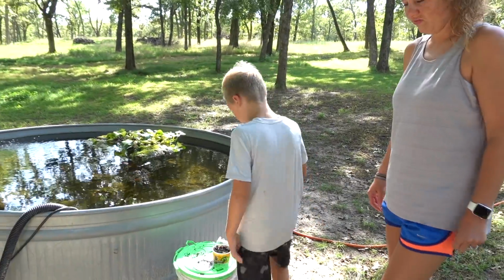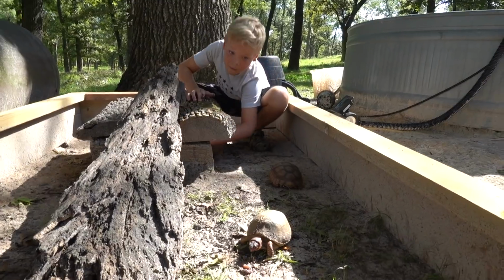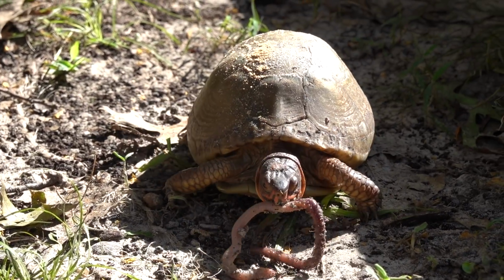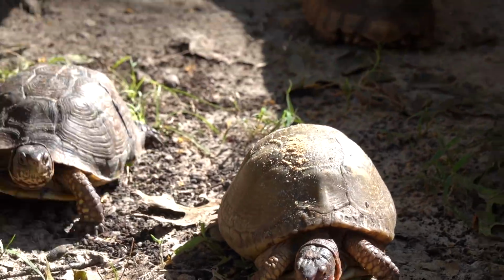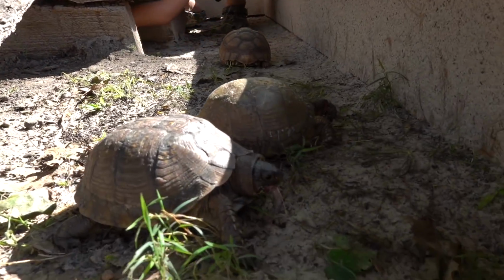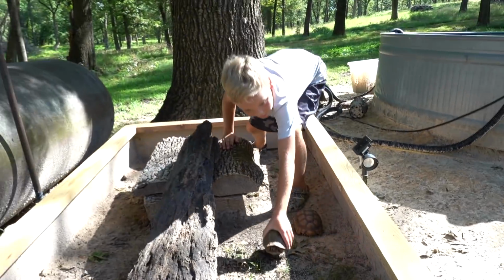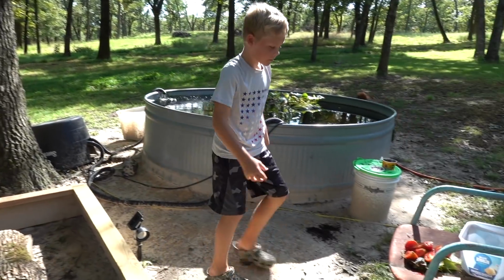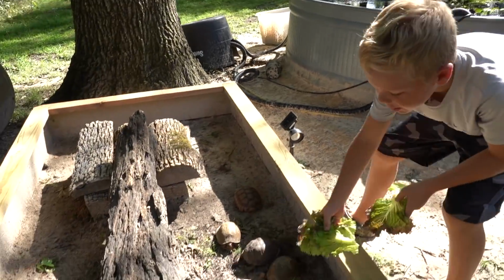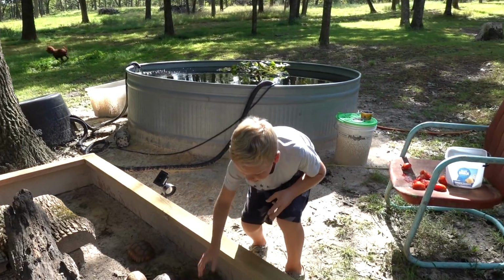All right, let's feed the turtles. You gonna give them a couple worms too? Yeah. Look at him. He's gonna try to take that worm away from the other. Oh, he just did. The lighting's terrible. He got part of it. All right, Houston, put your tomatoes and lettuce and stuff down there. Make them a little salad buffet before they run off. So first you gotta put down the salad. I think they're interested in the worm.